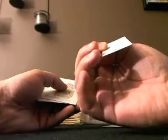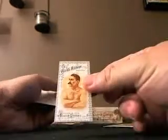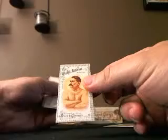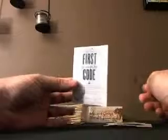World Capitals, Athens, Greece. The mini is John Sullivan, a bare knuckles champion back in Boston. All right. And another code card.